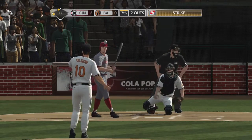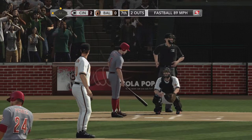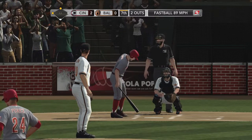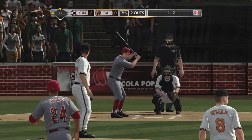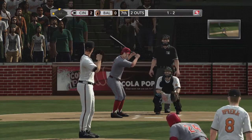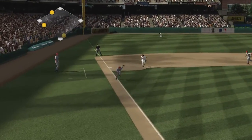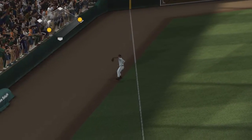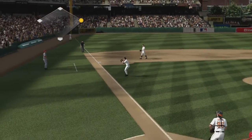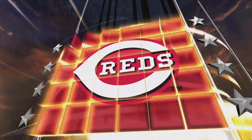Swings at that 1-1 pitch. Fastball by him. Strike two. Some guys throw in. Some guys pitch in. He pitched in right there to get the strike. Now let's see if he pitches away. He swings and lines this one softly towards the left side. That's down. Runner could come home. And a second run is in. Cincinnati continuing their production.